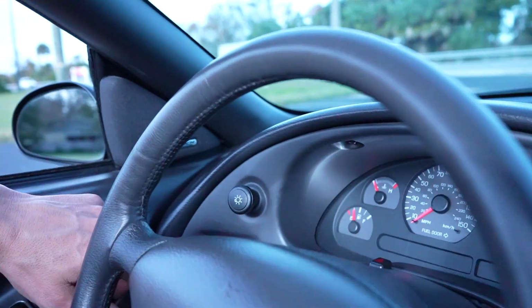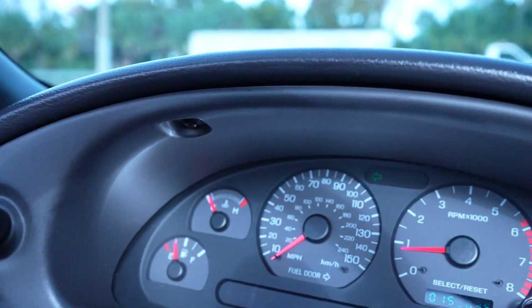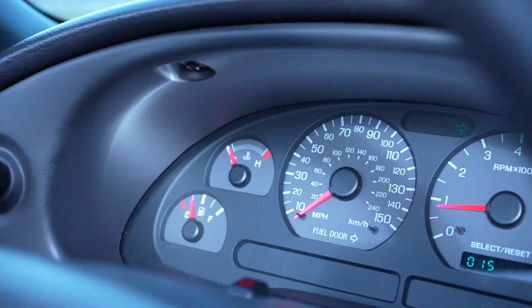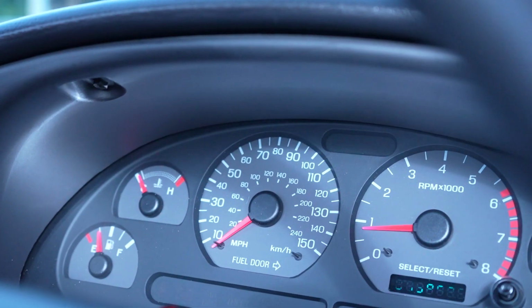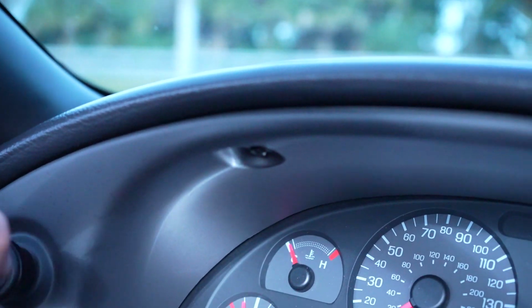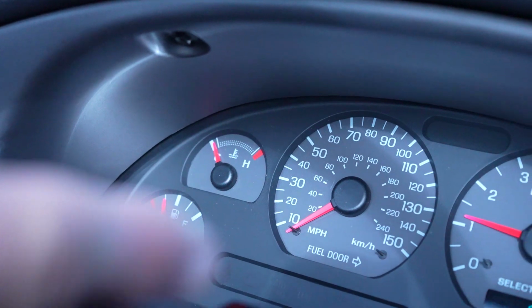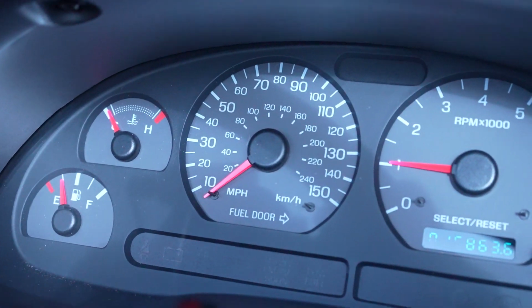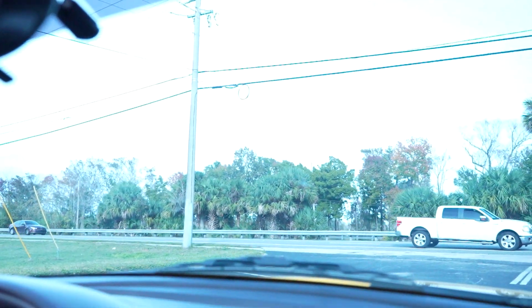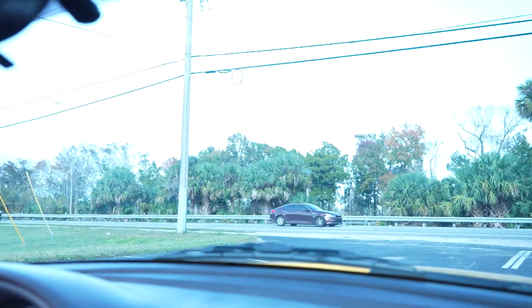Let's jump up to our instrument cluster. Driver's side turn. Passenger side turn. Hopefully you guys can see that with the sun glare. Fuel works, temp works, tach works. 15,863 is the actual miles on the car. Wipers. AC.